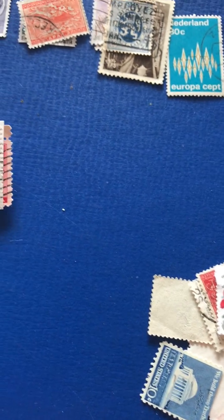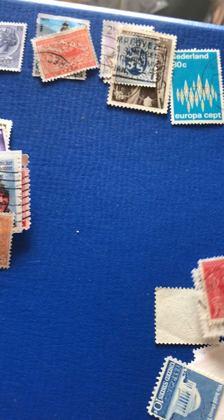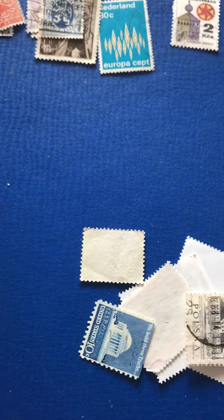GB stamp, Majesty the Queen. Get rid of that. This is quite interesting. It's France again. I don't think I've got that, so that will stay out. That also is Italy, so that stays out. USA, that stays out. I'm going to just separate that there. God, that's his China one. It's pretty, isn't it?